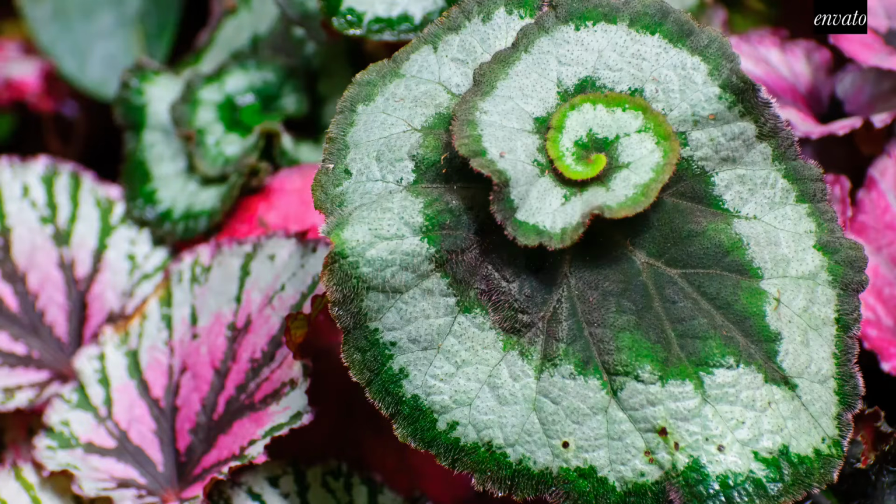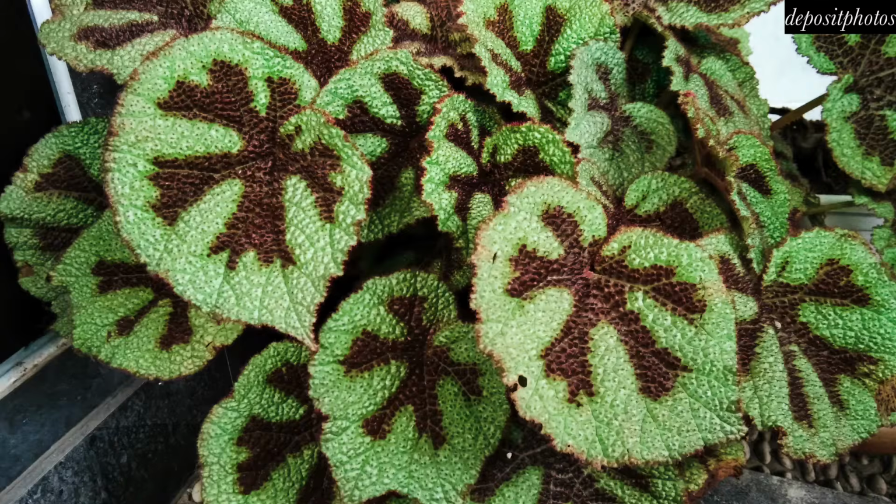Let's talk Rex begonias, or if you want to get technical, rhizotomous begonias. These guys, they're like the divas of the begonia world. They have stunning leaves and incredible patterns, but they can be a bit picky. Popular varieties include escargot with its spiral leaves and iron cross with its bold markings. So let's break down what they need to keep them happy.